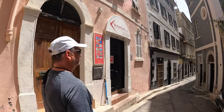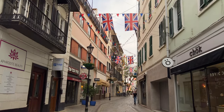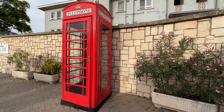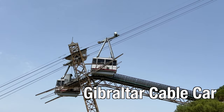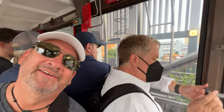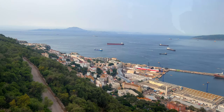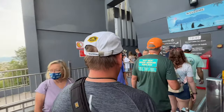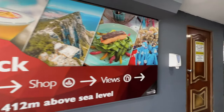It's an easy 15-minute walk to the old town from the airport that feels like a traditional English village. We weaved our way through the streets before catching the first cable car up to the top of the rock. Heading up on the cable car. We bought a cable car and nature reserve ticket online for £34 and hopped right on board for our 5-minute journey to the top. Once we arrived, we had the entire day to explore anywhere we desired with our all-inclusive ticket.